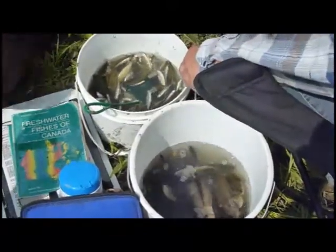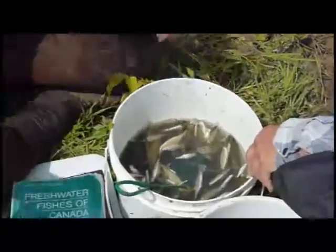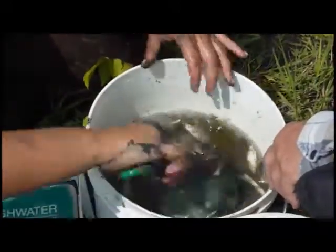Yep. 125 northern pike. Northern pike 106. Okay.